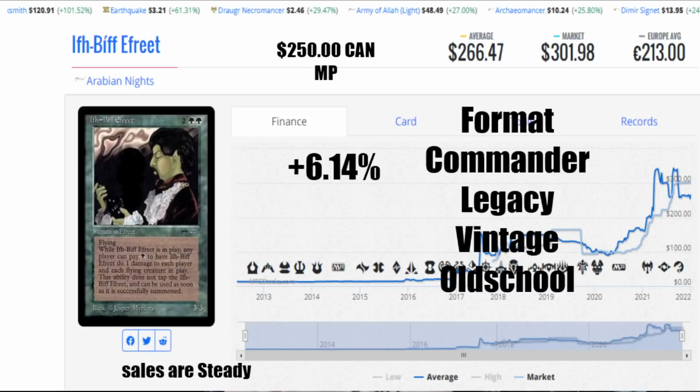Now the sales are steady on this. It's selling a couple of copies every week or so. Most of them are moderately to heavily played, but there are those people looking for the near mint copies who are trying to upgrade Arabian Nights collections. It has an overall jump of 6.14% this week. Now, the formats are Commander, Legacy, Vintage, and I put Old School down here because I know it gets used in Old School. Amazing card, and a lot of Arabian Nights cards see a lot of play in the Old School format. So, amazing card, awesome to see it.